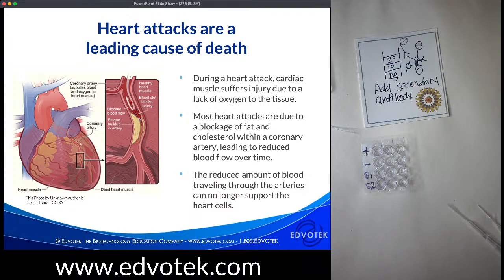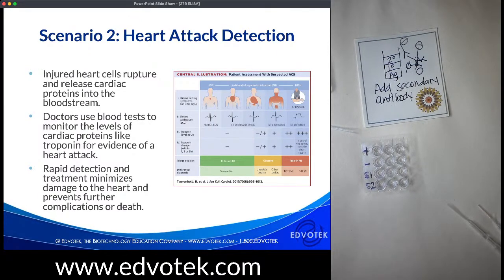The oxygen-deprived heart cells die, and unlike cells in many other tissues, they don't really regenerate themselves. They can't grow back. And so this results in a permanently scarred area on the heart, which can lead to additional complications in the future. Injured heart cells undergo the process of cell death, where they rupture and release their cellular components into the surrounding area. This can injure neighboring cells, which then increases the area of damaged heart tissue.